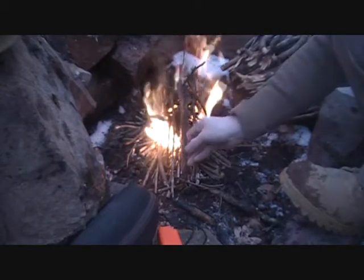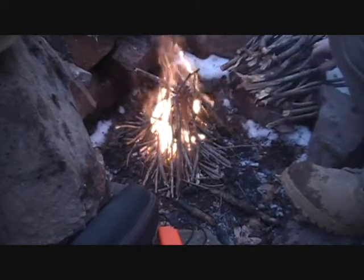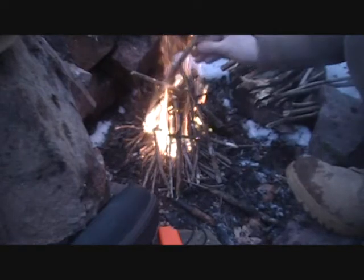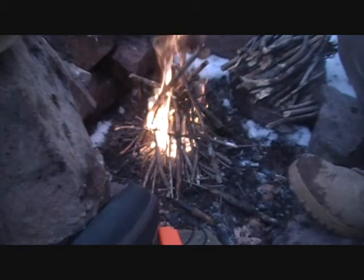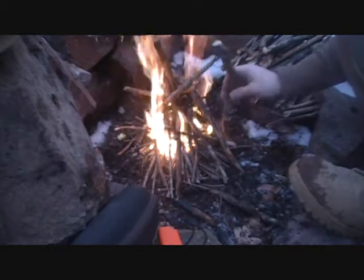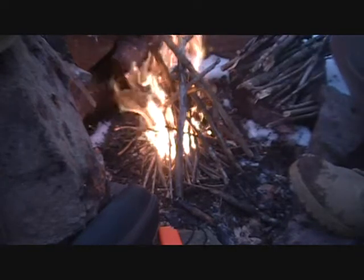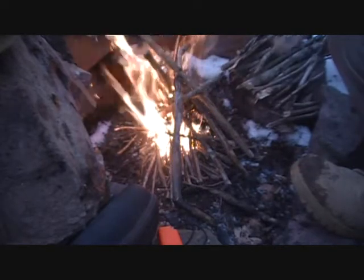So, don't try to be a badass and end up dying because you're cold, or you freeze to death, or you starve to death, or you dehydrate because you can't purify water, or whatever. Fire is, in my opinion, number one on the list of importance when it comes to your survivability and self-reliance, because if you don't have fire, nothing else follows. You might have all the water in the world, but if you die of frostbite or hypothermia, it doesn't do any good.